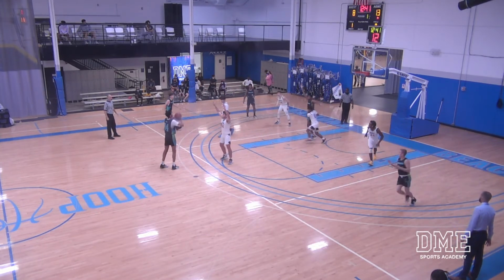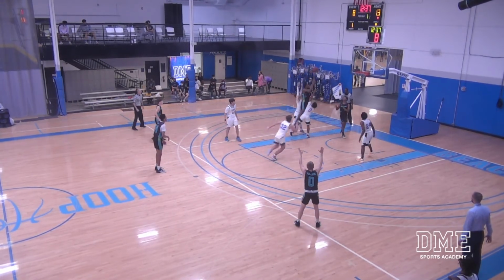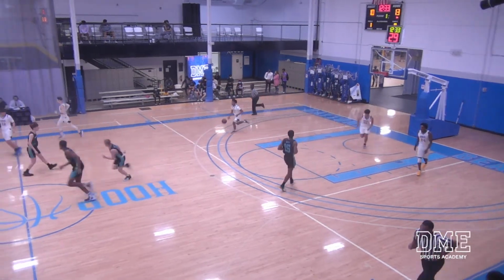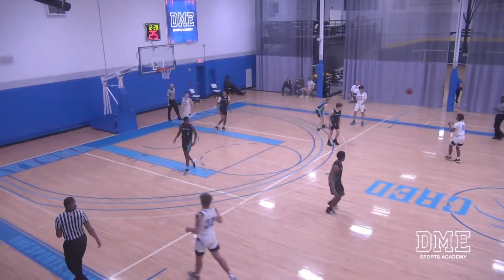And May now plays high-low to Blackwell. And Danichi's battling in there, but Blackwell uses his size and scores it. He's got 6 for Combine. Yeah, so obviously a mismatch on the low post.